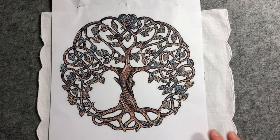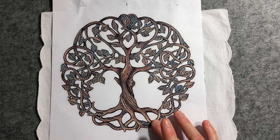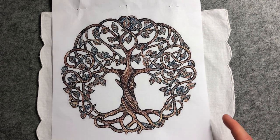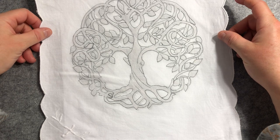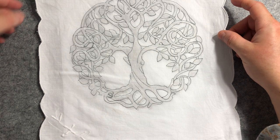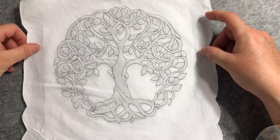What I went with was, I took inspiration from this design, which is a Celtic version of a tree of life. And what I did was get a piece of linen. This was from a recent linen haul. In fact, I'd made the video for this for Thrifty Thursday, but I'll post it next Thrifty Thursday because I just missed the window. So it's loaded, it's ready to go next Thursday.